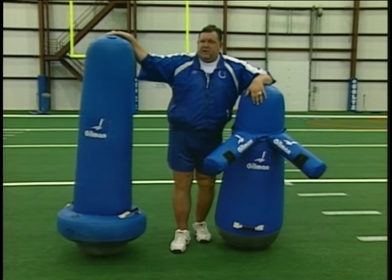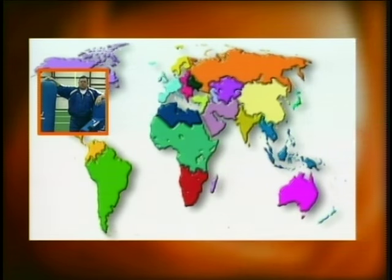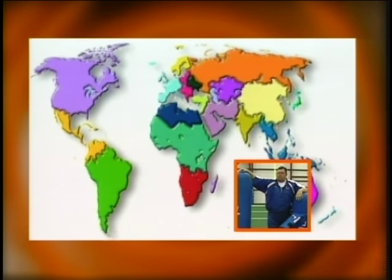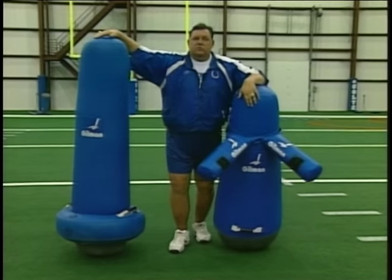We've also taken these bags and used them on four continents. We've coached in North America, Japan, Europe, and in Australia with these bags. So we've got some great drills for you.